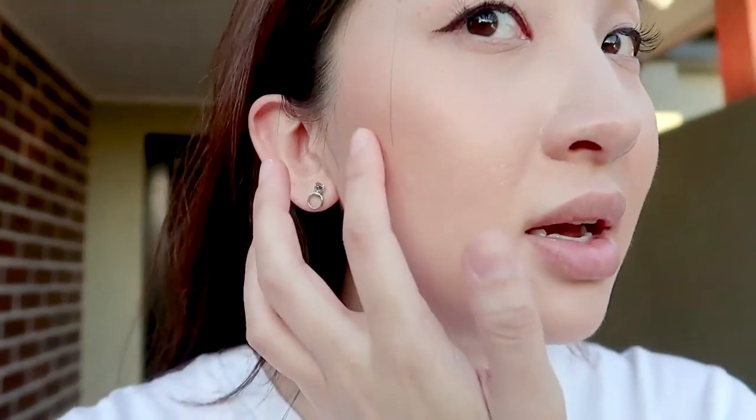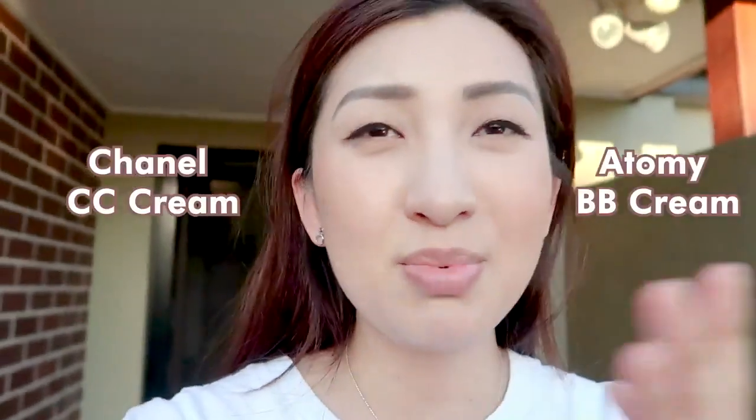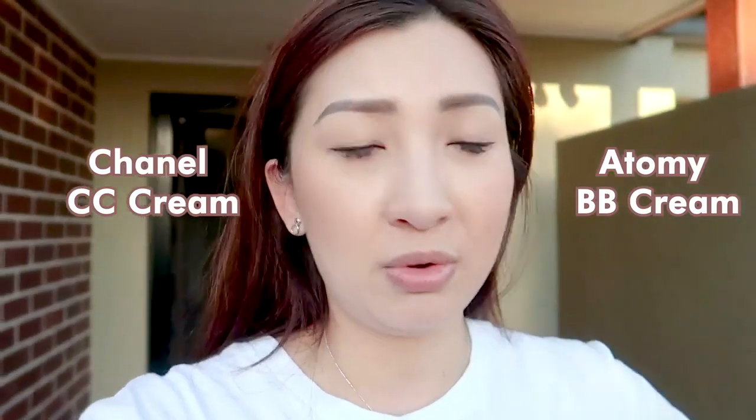I'm not a fan of either, because if I had to choose, I would choose the yellow over the pink. Oh god, there's another pimple popping up. So you can tell that my skin's not liking this side as much, because there's a pimple here and a pimple there, and this side, oh, also a little pimple coming up. Maybe I'm just not liking CC creams or BB creams at the moment.